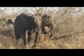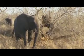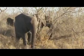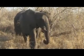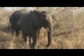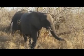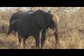She's definitely bigger than the other cow, and pushing this little boy away and saying, okay, you did some of that work, now I'm coming to dig for the roots. You come and talk to me, little boy. And he'll pretend to feed as he makes his way closer.